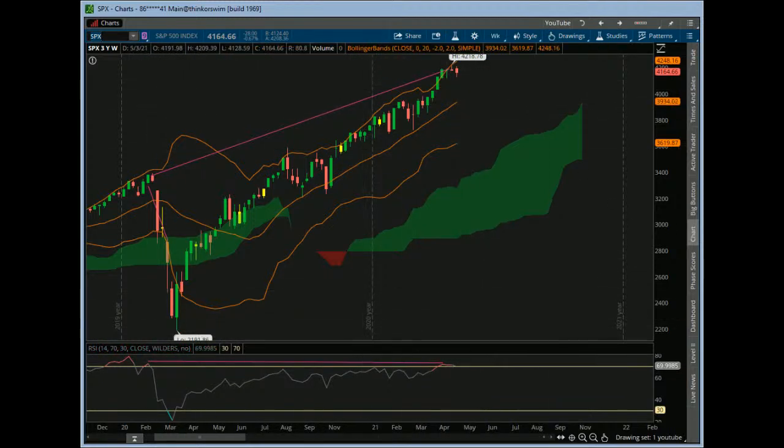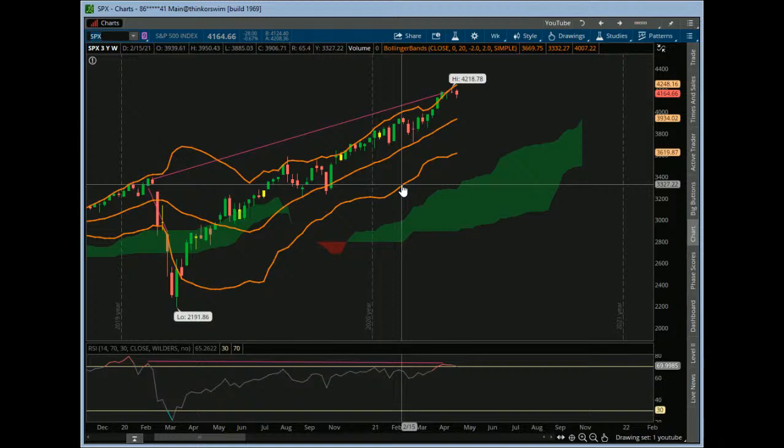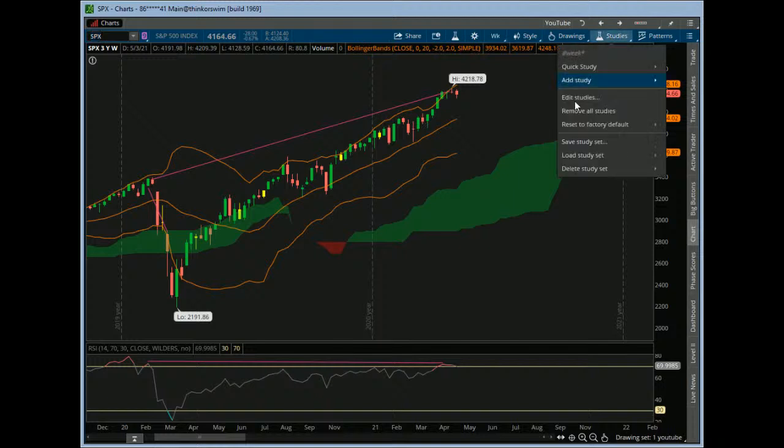So does that mean we're heading into a big crash? That'd be cool, but it doesn't look like it's necessarily in the works right now because of our wave counts, and we're still holding on to a lot of key levels. But we'll talk about more ideas this week to help determine that. I want to add one more study here, guys, just so you can look at it.